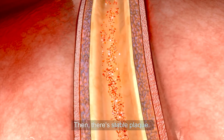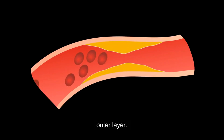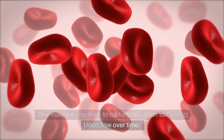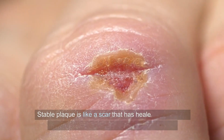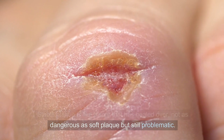Then, there's stable plaque. Unlike soft plaque, stable plaque has a hard calcified outer layer. This makes it less likely to rupture, but it can still restrict blood flow over time. Stable plaque is like a scar that has healed over, not as dangerous as soft plaque but still problematic.